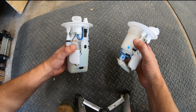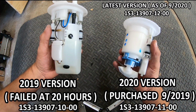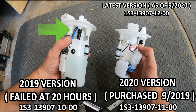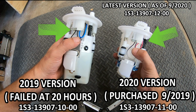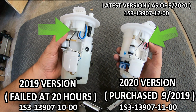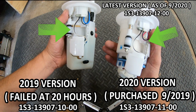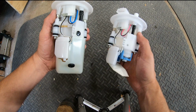All right, now here's the old one and here's the new one, and you can see about the only difference I've seen so far is this one has a blue wire and this one has a red wire, and the black wire is the same. Everything looks pretty much the same on the new one versus the old one, but I need to take this old plastic piece off, put it on this new one because it looks like it doesn't come with it.